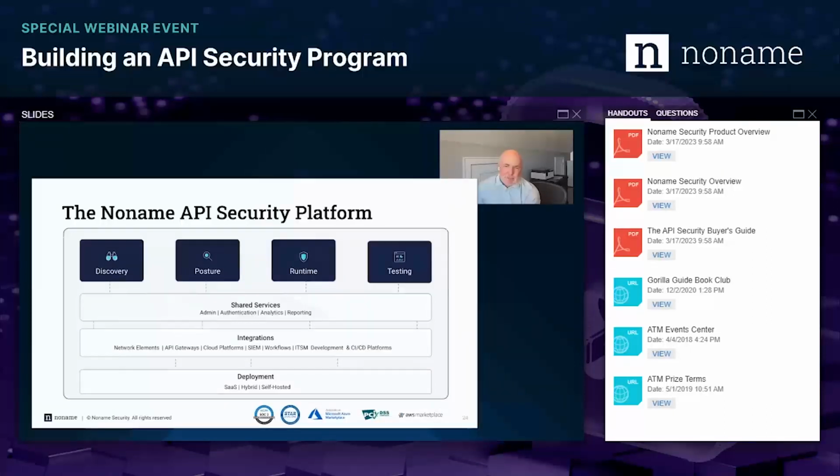And so it's all out of band. It's meant to be completely non-disruptive. We usually find about 30% more APIs than what the organization originally thought they had. Second, the platform really integrates with the existing infrastructure, integrates with your tools.